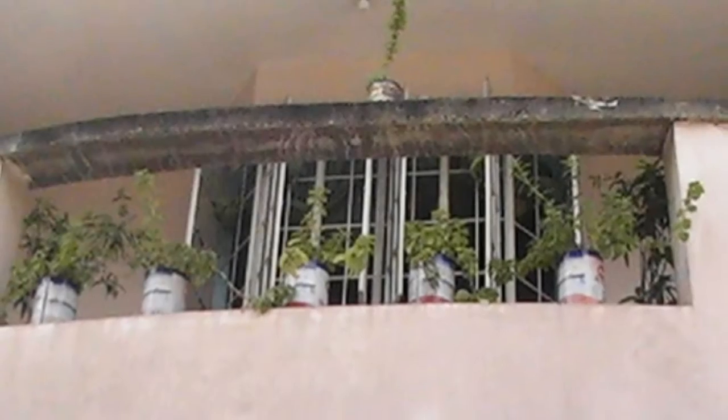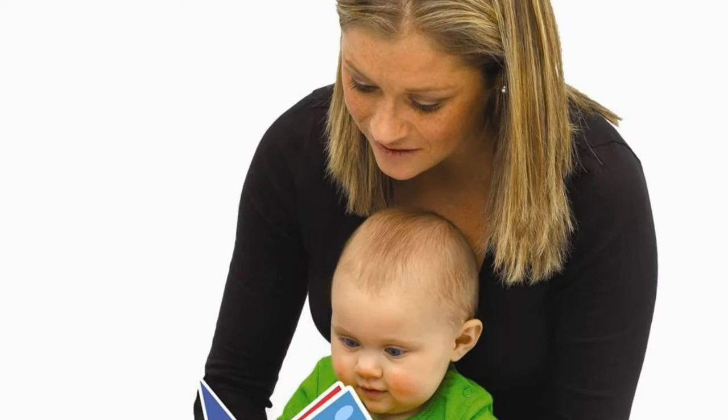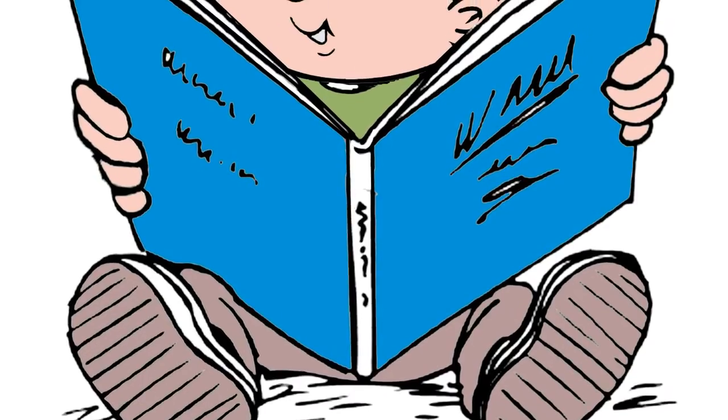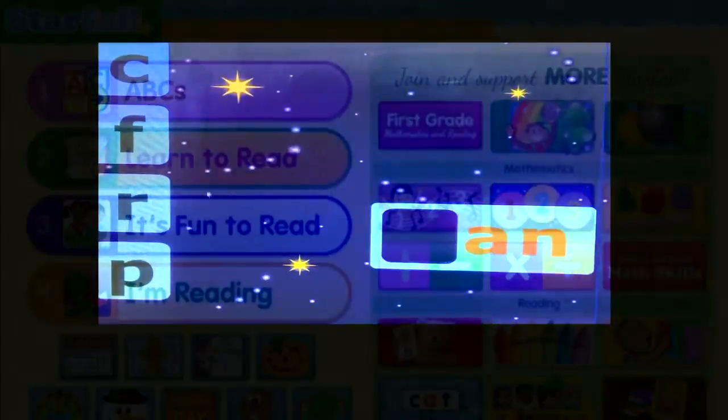I clearly remember that moment. We were at the terrace of our old house. After sitting there for about only 30 minutes, he was already able to learn to read so many words. You can try this, or you can also go to starfall.com and try their interactive audio-visual approach to learning.